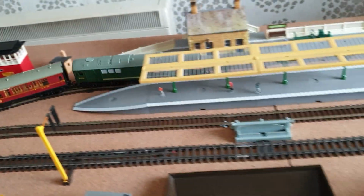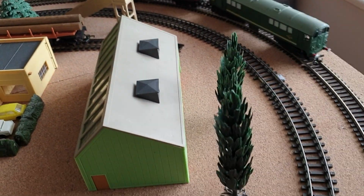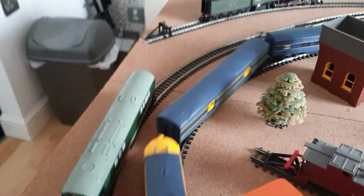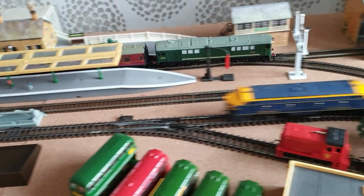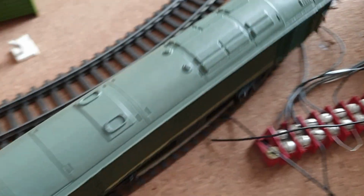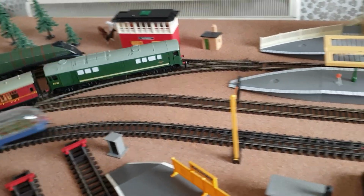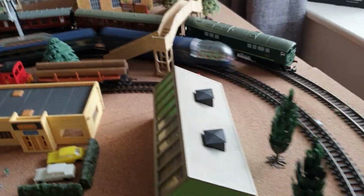But I quite like it, and like I said, it's quite powerful, and it's roughly in scale as well, which is more than can be said for their version of the Deltic, which was about the same length as this. It was quite short. But yeah, it's got considerable weight to it, and I think it's quite good. If you like metal locomotives, this is definitely one to look out for. Good performer, it's an excellent motor.